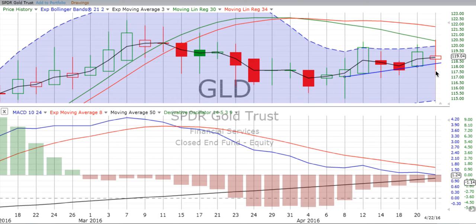What does that mean? A spinning top means lots of indecision, a lot of up movement and down movement, but just a little bit of movement between the two measurements, and what we see is the equivalent of a spinning top. The movement did stay above the two-day trend line.